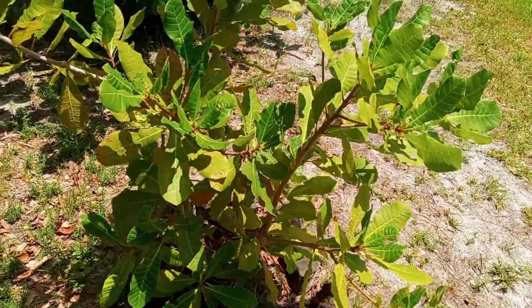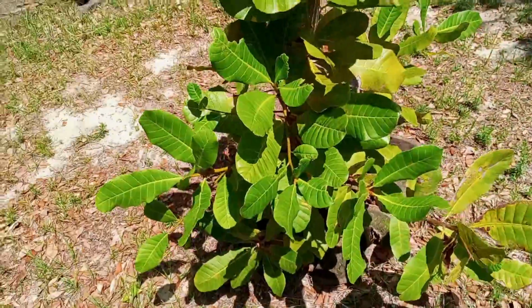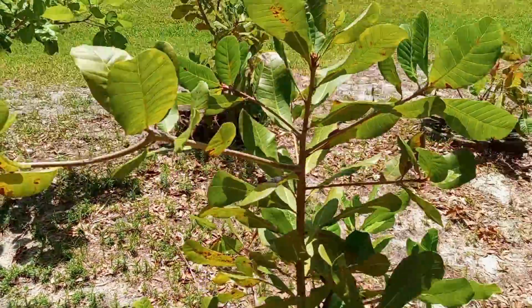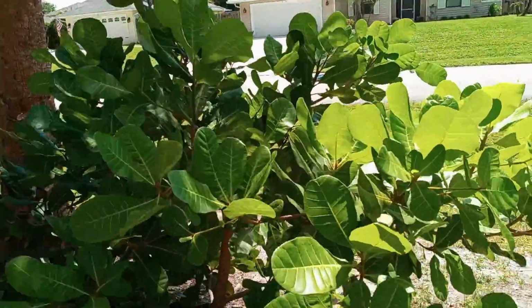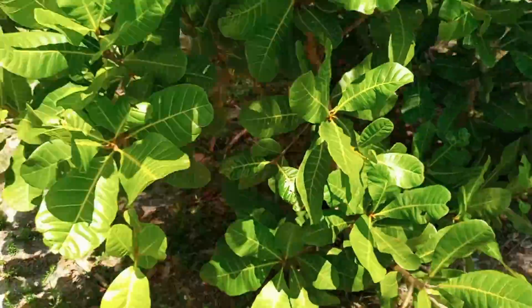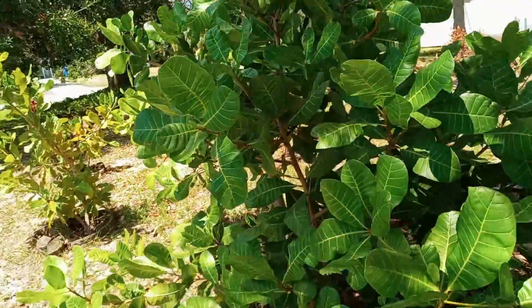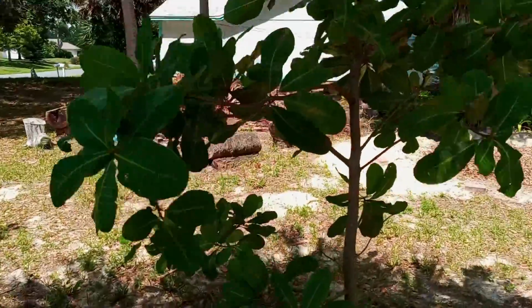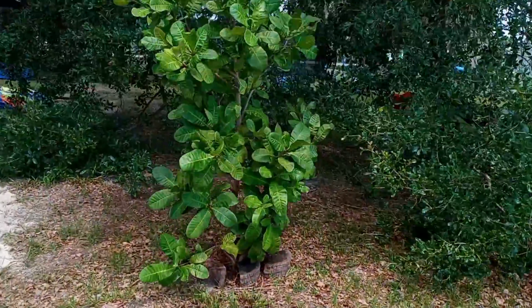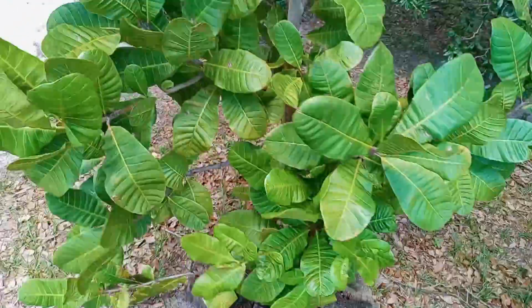Over here I don't see any flowers on this one. This one either. But they are very green and pretty, I can tell you that. No flowers on this one. No flowers. No flowers on this one. And no flowers on this one. Not yet anyway. They probably won't produce then. I don't know, not this year anyway.